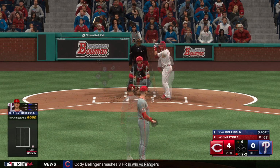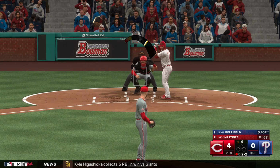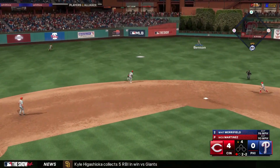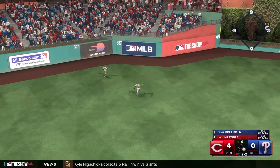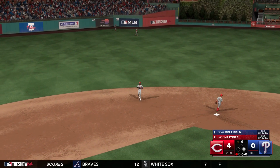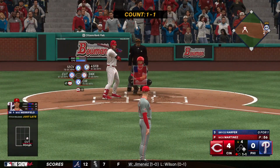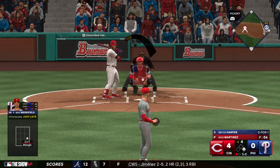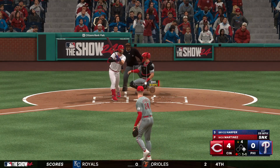Foul ball, another 2-2 upcoming. The Reds leading by 4. We're here in the bottom of the fourth. Lined, and that's a base hit. Well, patience and discipline paid off right there as he got into an advantage count. Nice line drive to the pull side, met it out front, but just stayed through it nice enough and ripped it into the outfield. And now here is Harper.